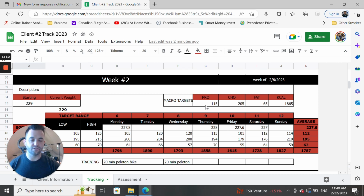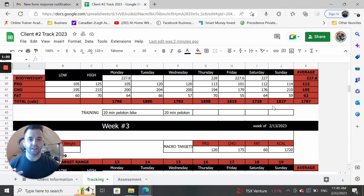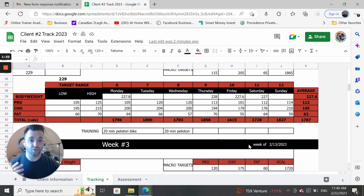So based on these food levels, 115 protein, 205 grams of carbs, 65 grams of fat, 1800 calories, I'm feeling good about making around a 5 to 10% calorie drop, coming mainly from carbohydrates and a little bit from fat, because if I look at her targets here, 205 grams, she's below that most days. That makes sense for us to take from, as well as fat. She did a better job of adhering to that.